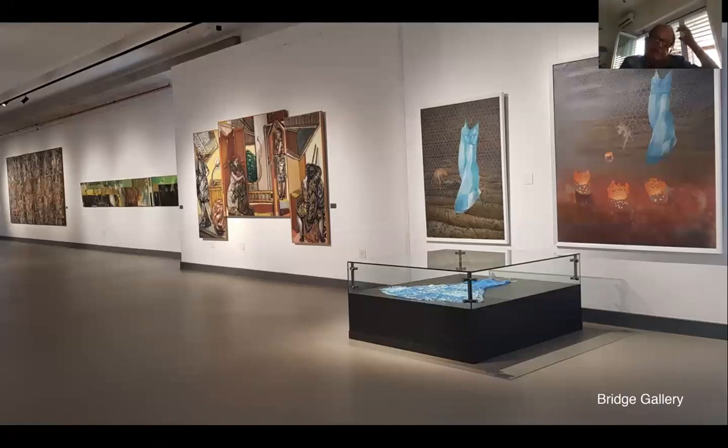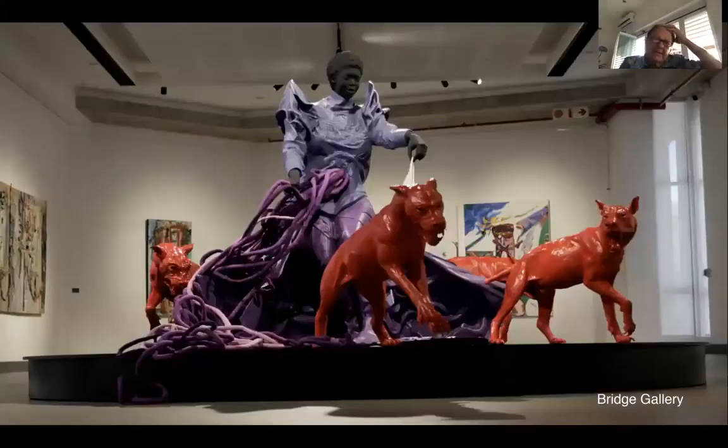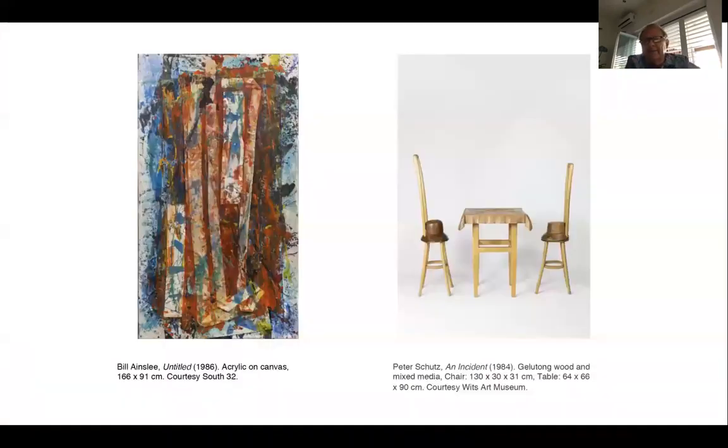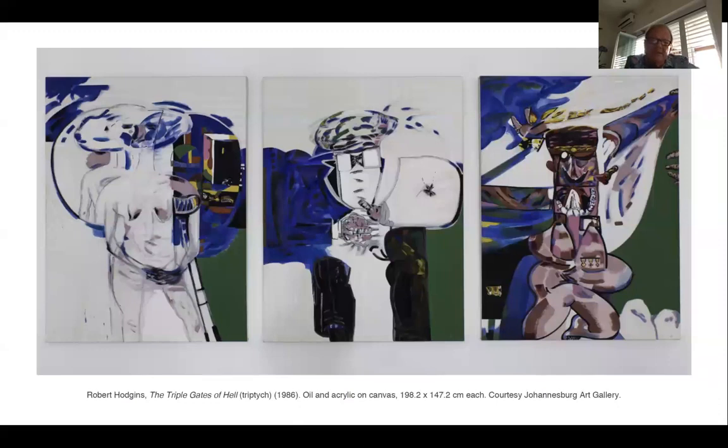Then further down at the end, there is a work by Sibanda, and it is a piece, or a series, which would be familiar to a number of you, I'm sure. And behind that is a work from the Johannesburg Gallery, The Triple Gates of Hell by Robert Hodgins. Again, an extraordinarily vibrant and important piece, as are some of the others in this gallery space, which you can see in subsequent slides.